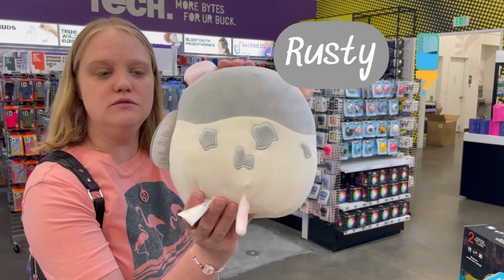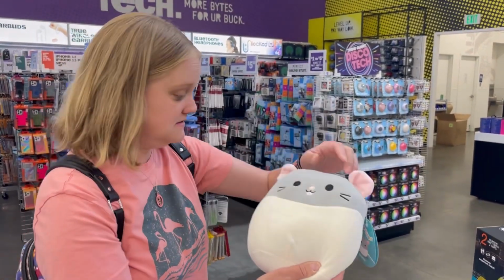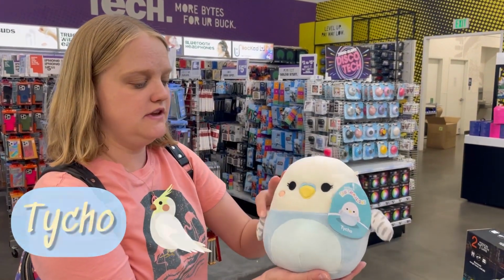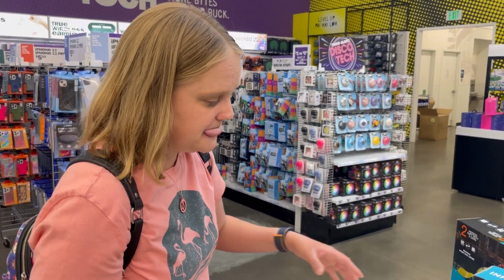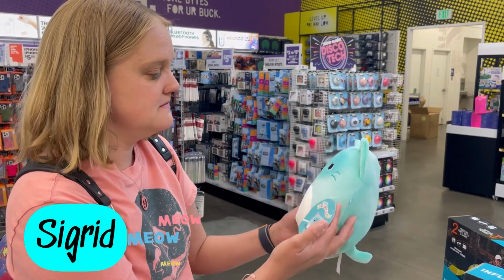Rusty the rat is so cute. I did not know that there were spots embroidered on the back. So precious. Tycho the parakeet, absolutely in love. Sigrid the cat.